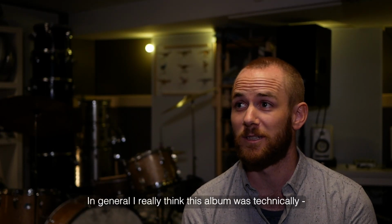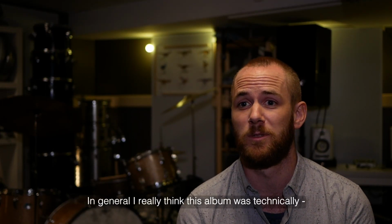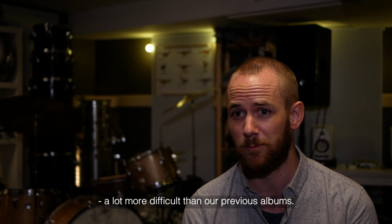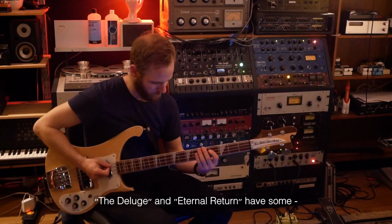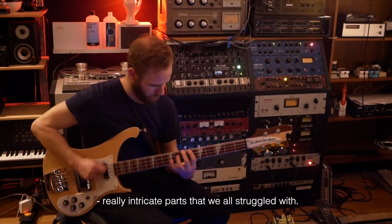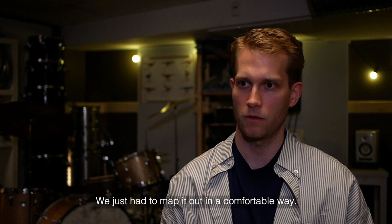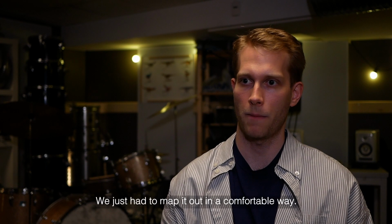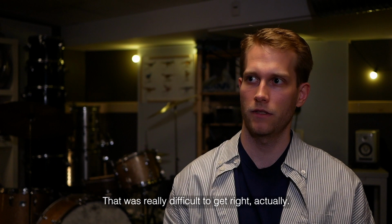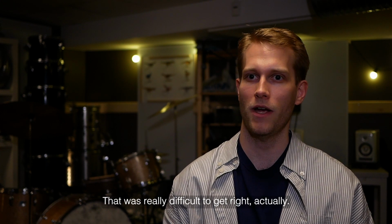Well, in general, I really think this album was technically a lot more difficult than previous albums. The Deluge and Eternal Return have some really intricate parts that we all struggled with. We just had to map it out in a comfortable way. That was really difficult to get right, actually.